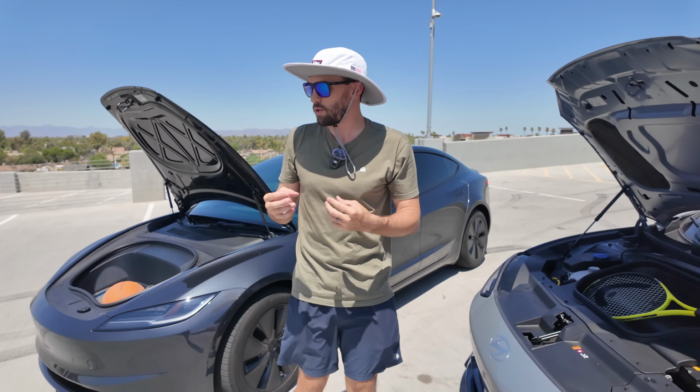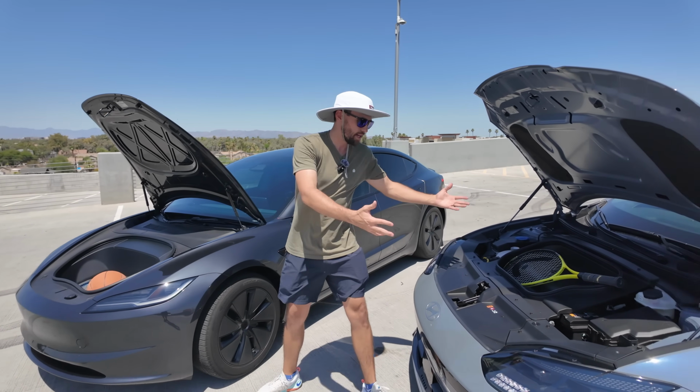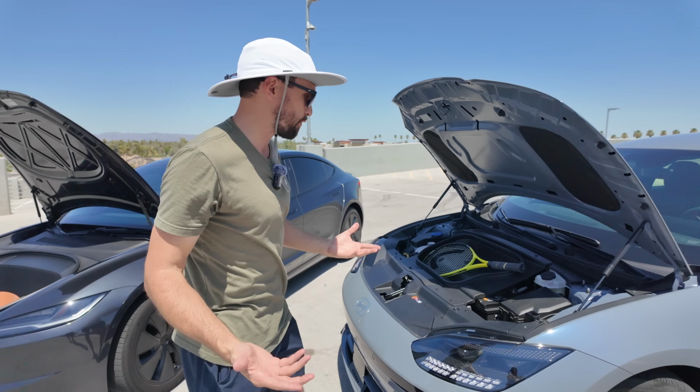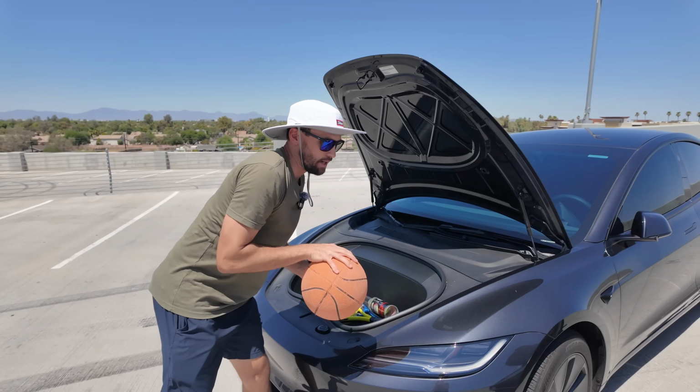Again, in electric vehicles, they should be using these spaces efficiently. There's no engine up here. Why do you have to have all this stuff? Can they not do it better? But a lot of people don't care about the frunk and don't use it, but I did want to point out that difference right up front.